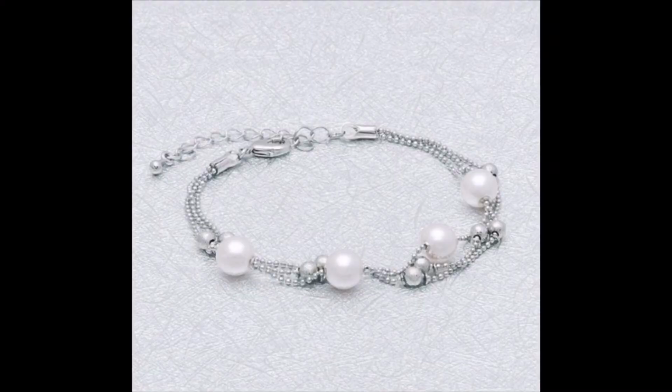I think it's cute, but a lot of times my arms are very tiny. I have tiny wrists, and it will never sit right. If I try to put it up here where all the beads are, it's just gonna flip around and it's not gonna sit right, but it's really pretty. Let me tell you what that one is, okay? That one is $14.19. It's the Amanda bracelet, and it looks like it's silver with pearl details.